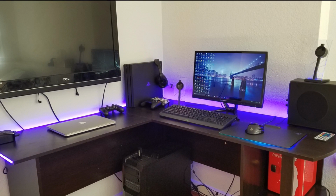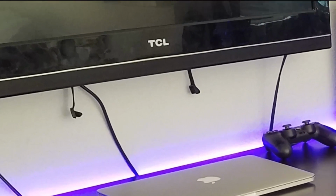Like, put the subwoofer on the floor. It'll look way more open than it actually is. And of course, cable management's awful. And you're not supposed to have those pieces hanging out of the TV too. Like that's just, oh my god.